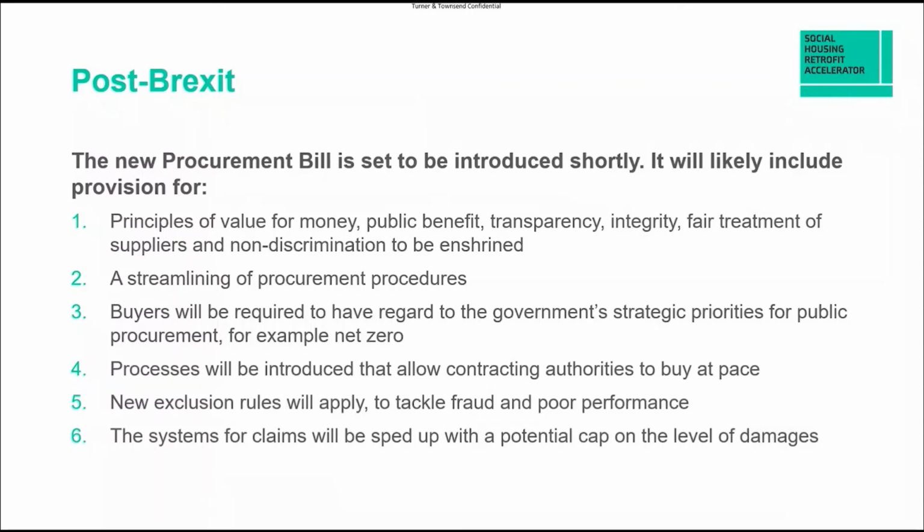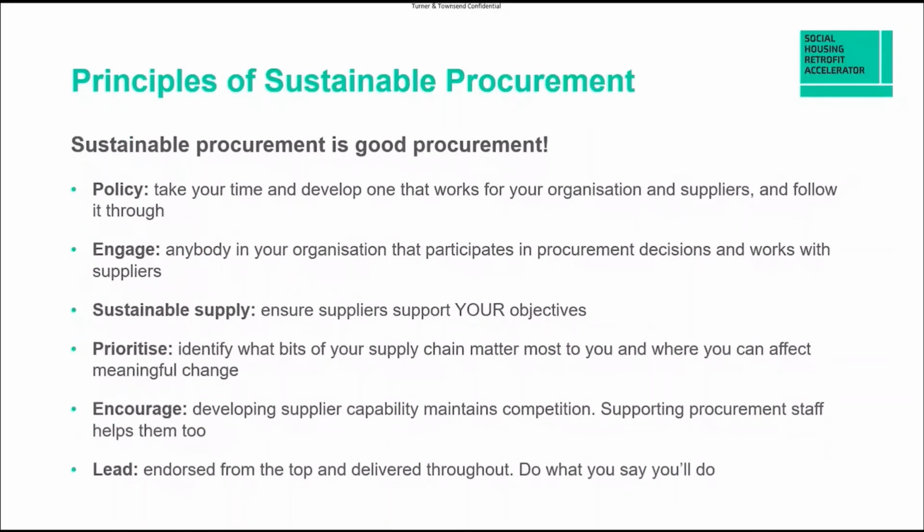So engage with your procurement teams, and they'll probably be able to give you a better potted summary than I could. Very lastly, sustainable procurement. This has cropped up time and time again. So relatively, perhaps controversially, sustainable procurement isn't something different. It's not a thing in its own right. Sustainable procurement is just good procurement.